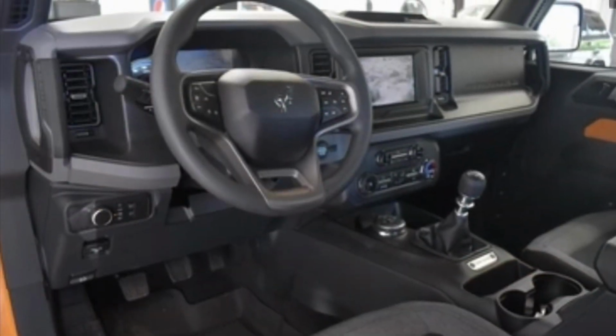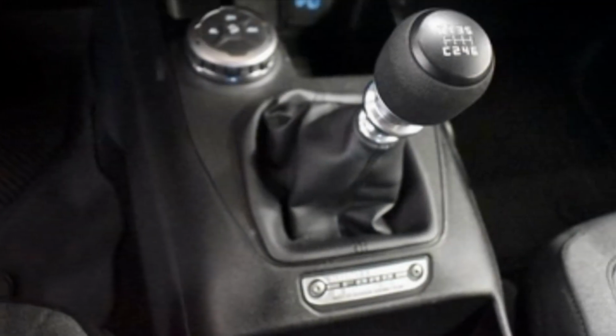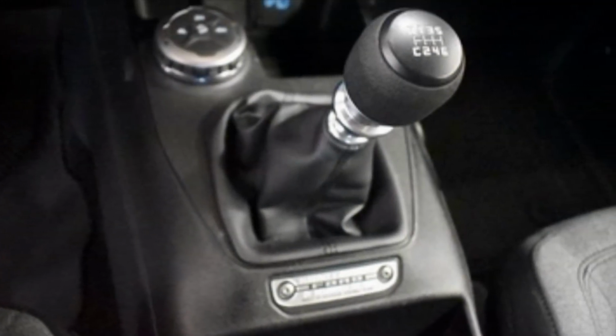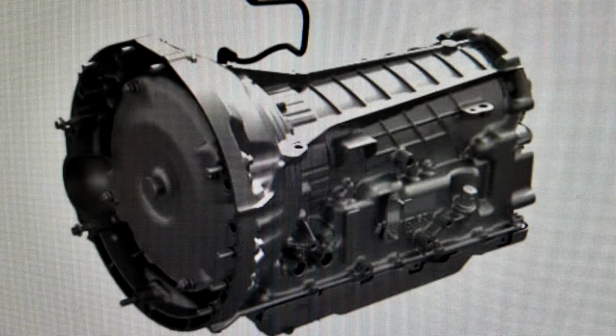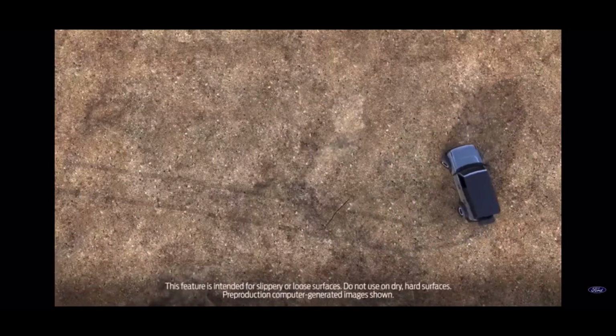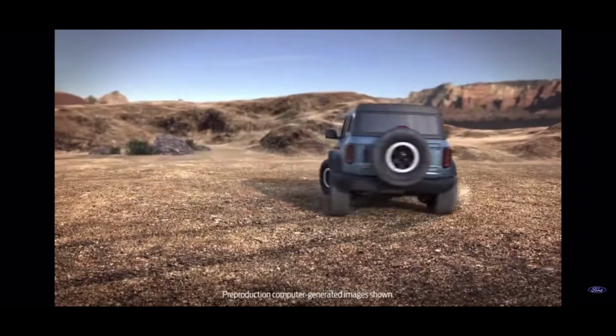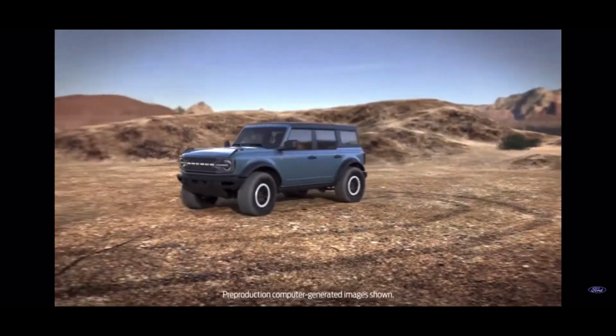It came standard with the 7-speed manual transmission with that really cool low crawler gear. But you could get the optional 10-speed automatic for $1,895. Then if you got the automatic, you got trail turn assist. And that locks the inside rear wheel when you're going around the corner. And you could get that on the base Bronco.